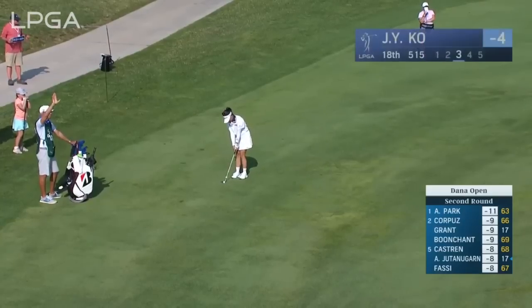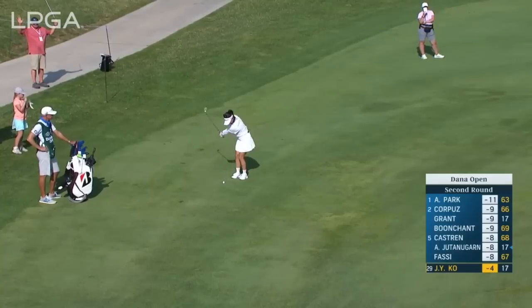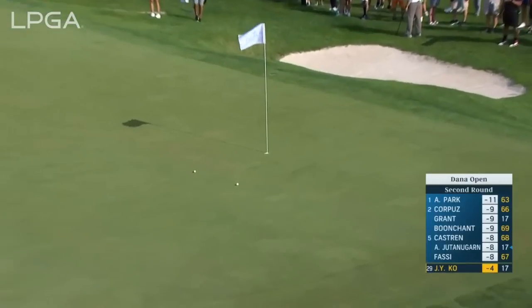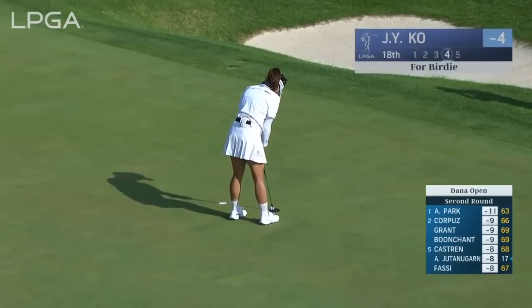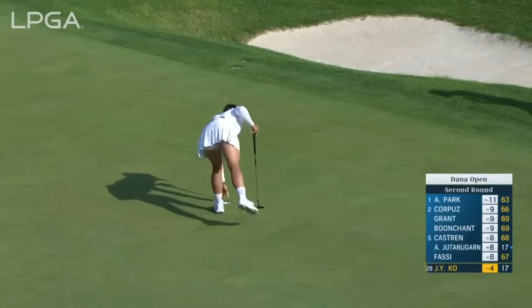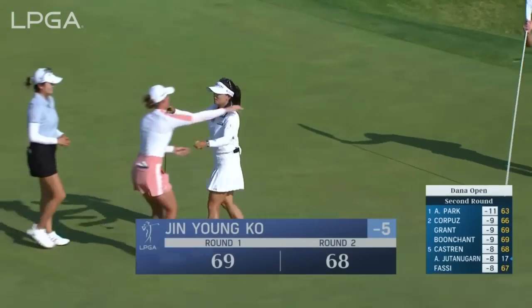And you're right, Morgan, this is awkward. She does have a big steep bank that she has to land it up and over, and then it's going to land on a downslope and trickle down to the hole. Oh, good spin control. Jin Young Ko made 5 birdies in her first 10 holes, but this is going to be her first since. And it does add up to a round of 3 under par 68.